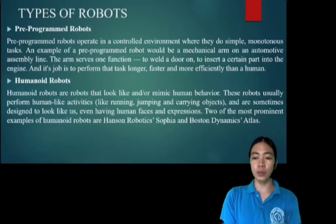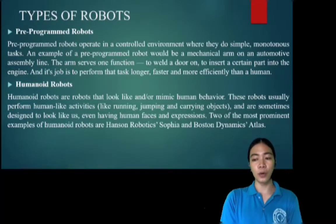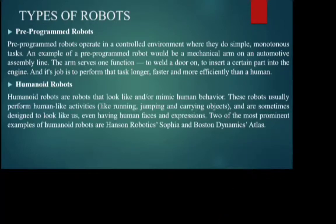Second is humanoid robots. Humanoid robots are robots that look like or mimic human behavior. These robots usually perform human-like activities like running, jumping, and carrying objects, and are sometimes designed to look like us, even having human faces and expressions. Two of the most prominent examples of humanoid robots are Hanson Robotics' Sophia and Boston Dynamics' Atlas.